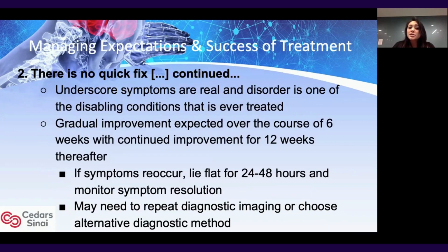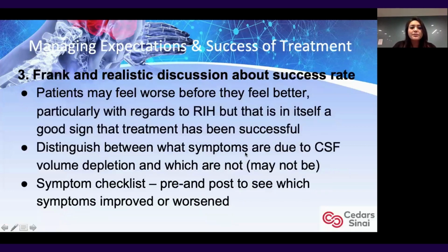Furthermore, one center underscores that these symptoms are real and that this is one of the most disabling conditions that the provider has ever treated. One center tells patients that there's gradual improvement expected over the course of 6 weeks with continued improvement over 12 weeks thereafter. And they have a specific protocol if their symptoms return. And that, of course, varies from practice to practice.